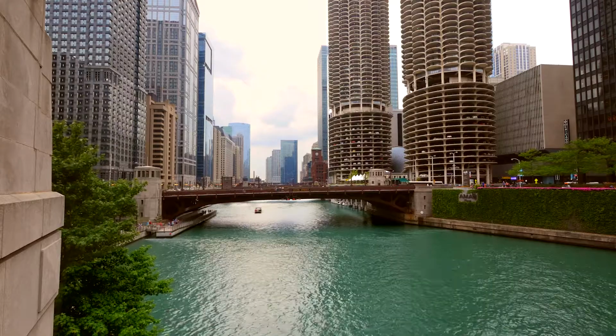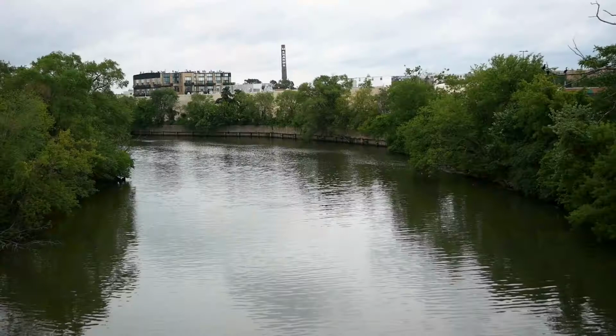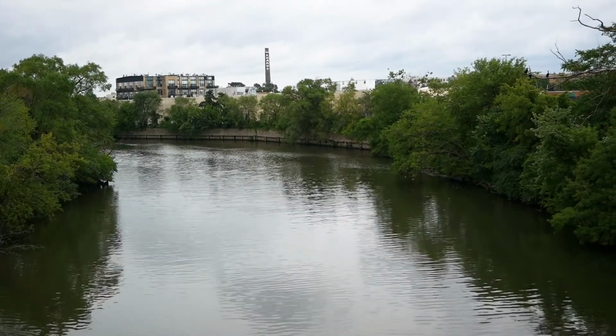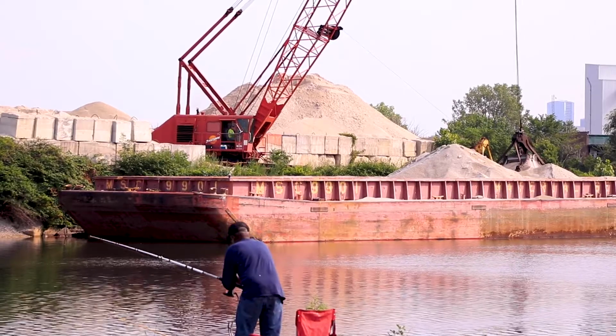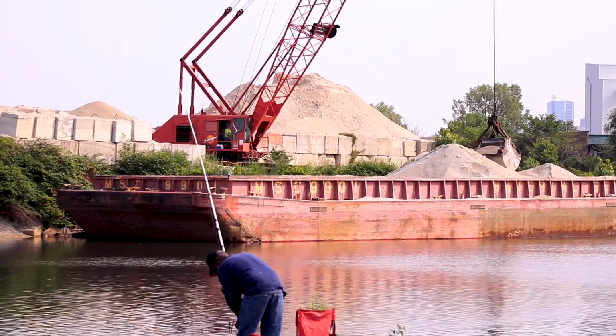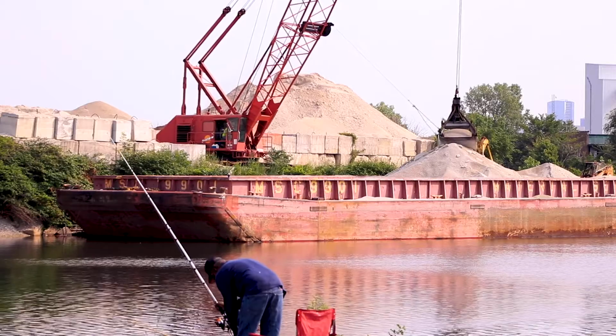The Chicago River has a main stem. That's the part that runs right through the central business district of the Loop downtown. It has a north branch that extends northwest up through many residential and commercial Chicago neighborhoods. And it has the south branch, which is where I'm standing today, that cuts through the south side of Chicago and the southwest side of Chicago. Also a mixed residential and industrial set of uses around this branch of the river.